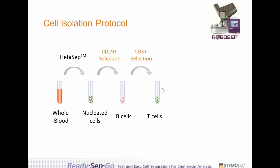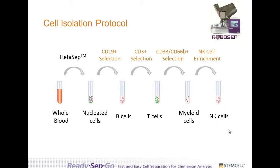The CD19 depleted fraction is then transferred to the second quadrant, where T cells are isolated using the CD3 positive selection kit. The T cell depleted fraction is then transferred to the third quadrant, where myeloid cells are isolated using the CD66b kit, and the depleted fraction is again transferred to quadrant 4, where NK cells are isolated by negative selection. So this group is able to isolate B cells, T cells, myeloid cells, and NK cells in about 2.5 hours from a single sample.